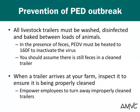So preventing a PED outbreak, we need to make sure that all livestock trailers are washed, disinfected, and baked between every load of animals. If you're going to have the presence of feces on your trailer, then you've got to heat the trailers to 160 degrees Fahrenheit to inactivate the virus. And you should always assume there's going to be feces on that trailer no matter how good of a job you did washing. When a trailer arrives at your farm, inspect it to make sure it's clean.